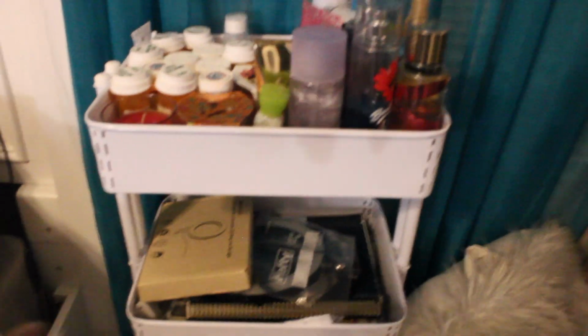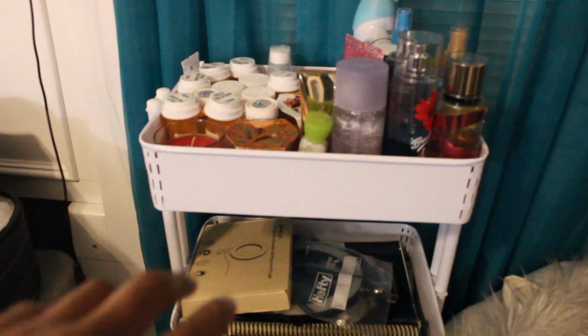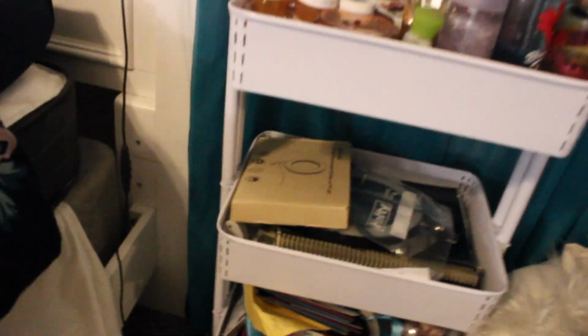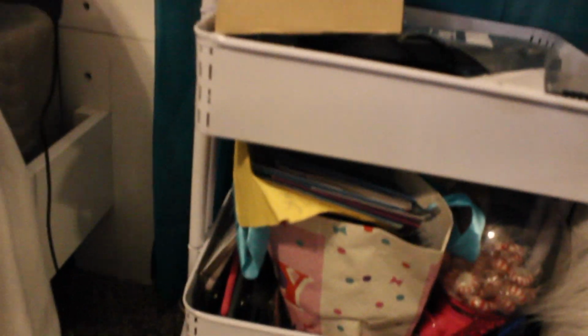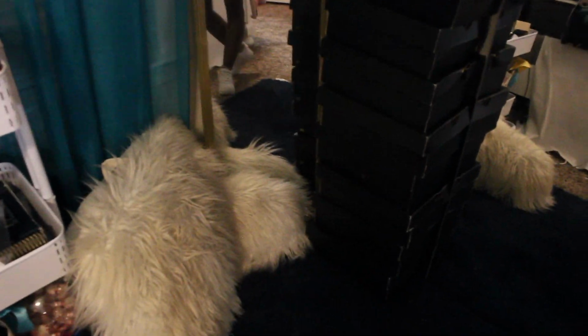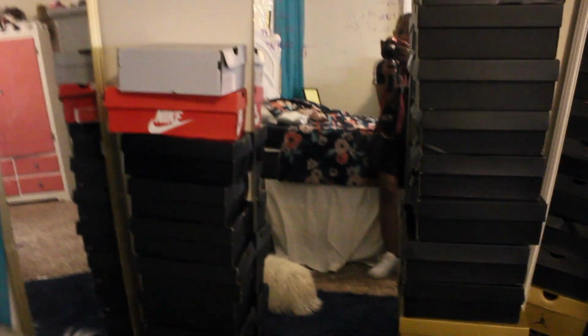On the second row, I have school stuff, and then the small mini ring light for if I want to film anything over here in this area. Then below here, I just keep all my birthday cards, some phone cases, and all my cheerios and peppermints. Then right here, it's my little shoe mirror area, as you can see. And here, these are not all my shoes, but this is most of my shoes. I have them stacked up.